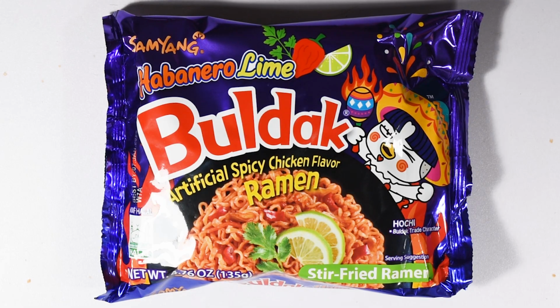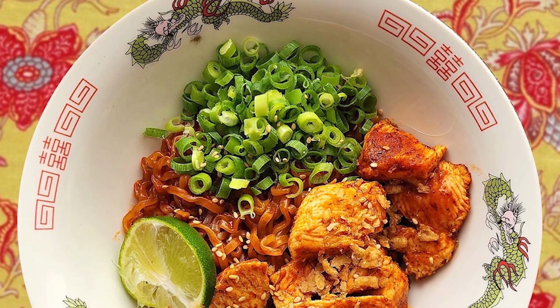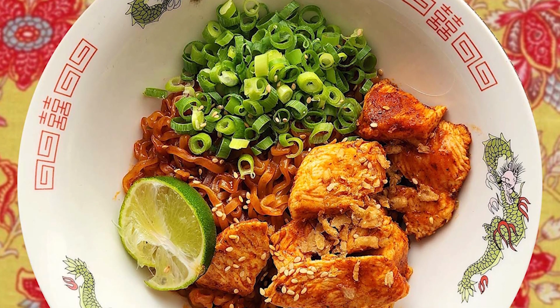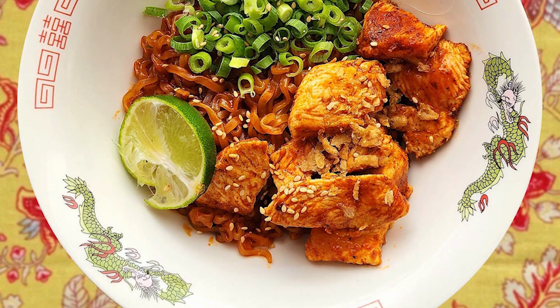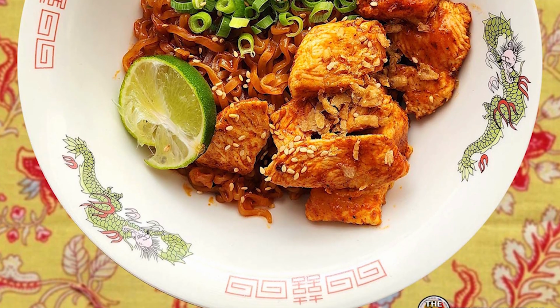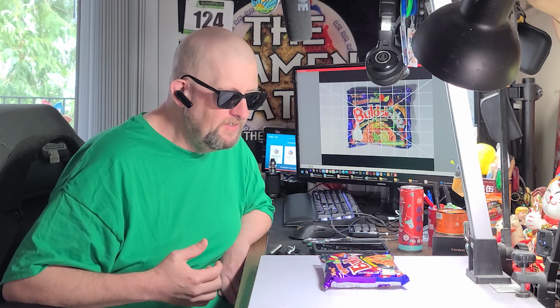Next up, one of the new bulldog varieties. This is the habanero lime bulldog, and it's spicy. It's got a lime hit to it, and it's different than the other ones by a little bit. This one has a little bit more of a soupiness to it. This came out in conjunction with the Quattro, the 4 cheese. They're both kind of south of the border skews on stuff. So yeah, there's a lot of bulldog varieties to try, and people seem to like this one a lot. I thought it was pretty good.